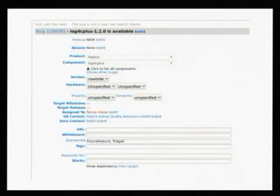This is an example of what a bug report from upstream release monitoring looks like. I'm sure if you maintain a package, you have already seen this.